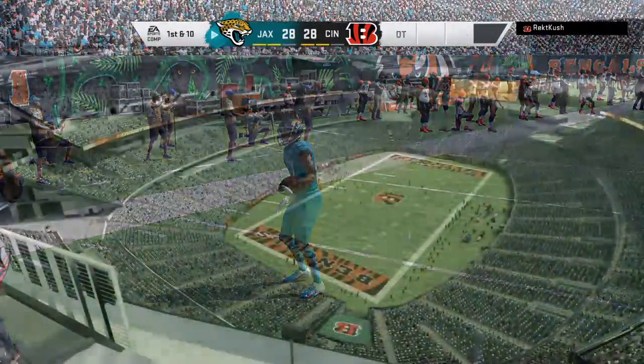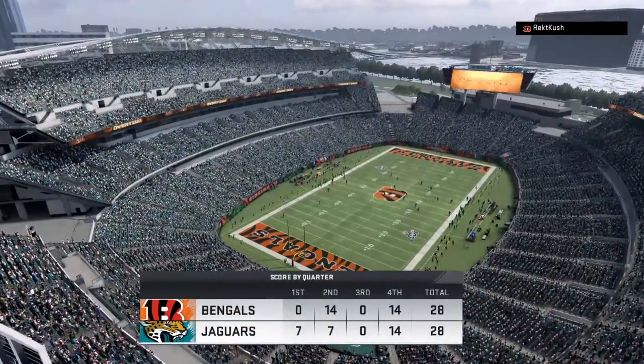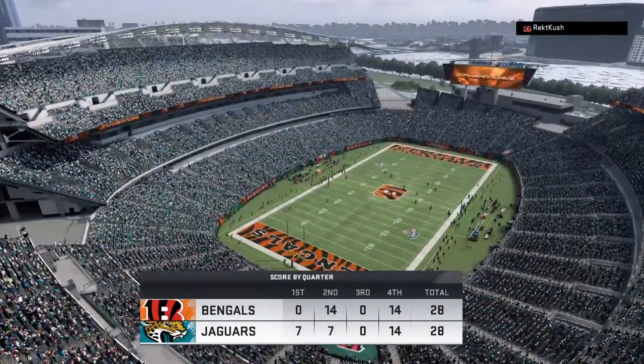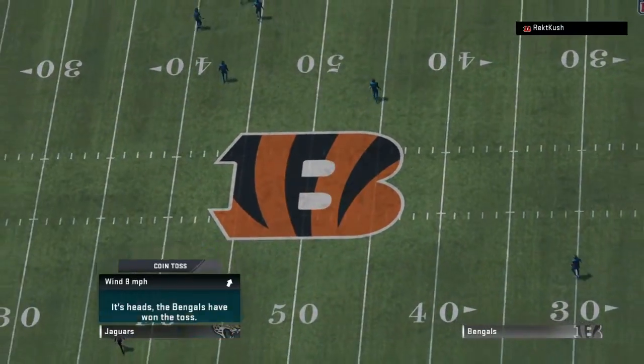That's it, baby. And we've got free football. 4 quarters done, and we're dead even. We'll have overtime after this timeout. And here in overtime, if the team that receives the ball scores a touchdown, it's over. If they don't, we can still have some more football.